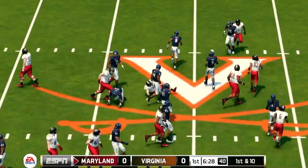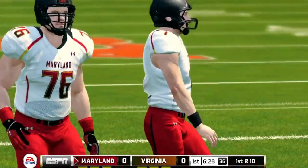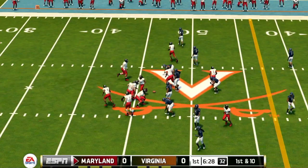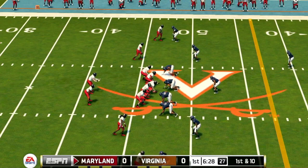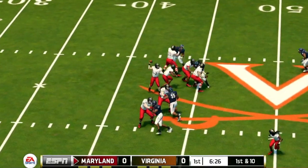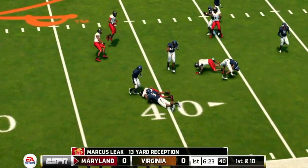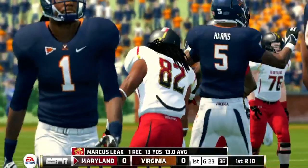Decides to slide. On the play. Gain of 8 on the play. 1st down. Oh, get to the ball. Throws complete. He's got room to work. He's taken down at the 41-yard line. Gain of 12 yards. 1st down.